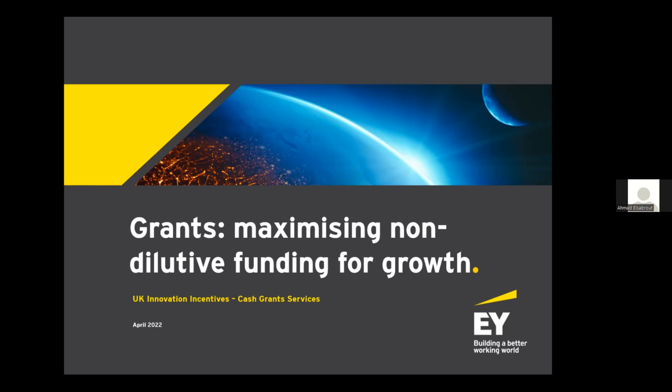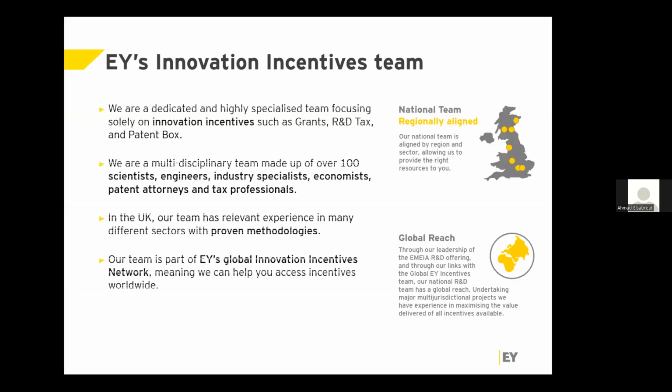So if we just make a quick start onto the first slide, Alex, if that's okay. So this is just a quick overview of the wider EY Innovation Incentives team. We are a dedicated and highly specialized team focusing on innovation incentives, which covers not only grants, but also R&D tax credit, as well as patent box, really helping our clients capitalize on the different kinds of capital incentives that are provided by UK government. So our team is made up of a group of technical specialists, as well as industry and tax specialists. And it's really that mix of specialties with regards to the projects and the technical details, whether it be biomedical or engineering, sustainability kind of projects, as well as working in a coordinated way with the accountants, economists, tax professionals to deliver these grant applications, these RDEC claims.